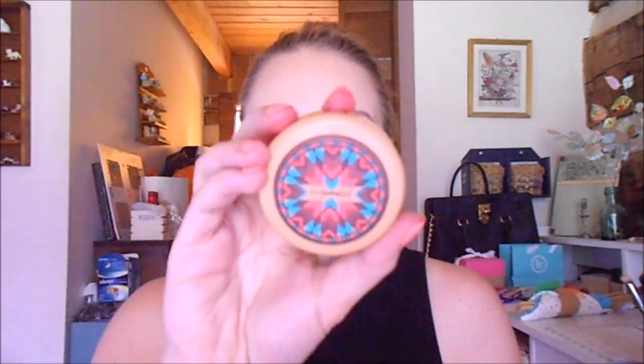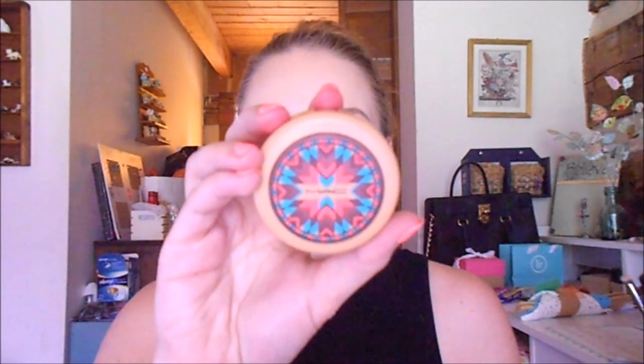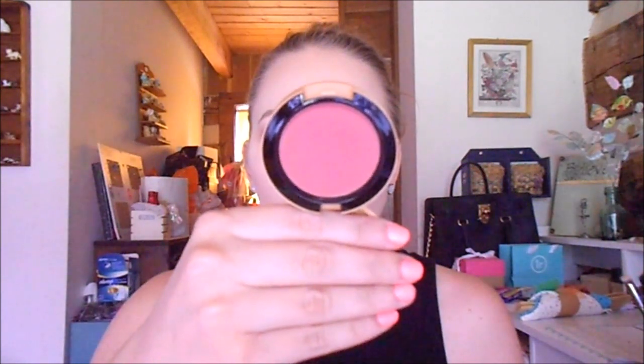Here is a swatch of MAC Hipness. Here's the packaging of the blushes from the Vibe Tribe collection. I have the shade Painted Canyon, which is a satin finish. Here's a swatch of MAC Painted Canyon.